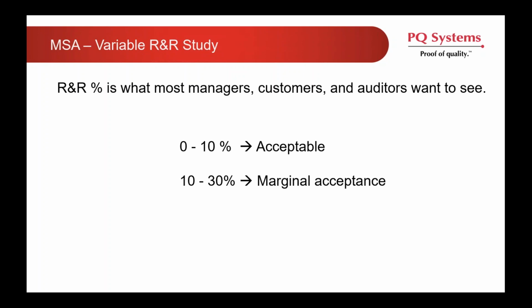If your customer says we want to have 15% or lower, well, that's the acceptance rate. And then finally, anything above 30% is generally across the board considered unacceptable. Now, what these percentages are trying to accomplish is we're saying, look, the amount of variability is coming from two main places.